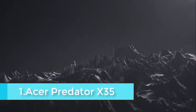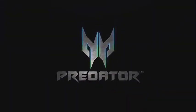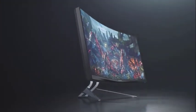Design-wise, nearly every aspect of the 3440 by 1,440 pixel Predator X35 mirrors its predecessor, the Acer Predator X34, down to the stand, the form factor, and the design accents on the back. One thing that has changed ever so slightly is the size. While the Predator X34 measured 34 inches diagonally, the Predator X35 is, naturally, 35 inches corner to corner.